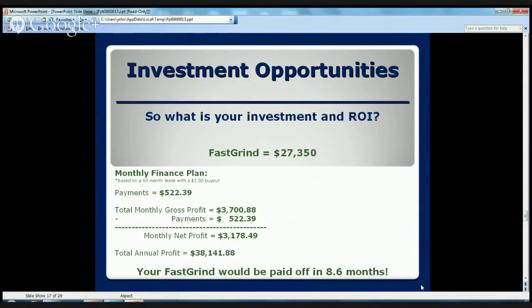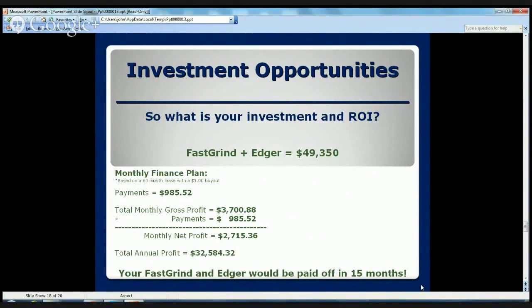Again, on our website, we have a link where you can go in and put in your actual numbers, and I think you'd be surprised at how this may grow. Now, for those of you that need a complete lab from the get-go, you're looking at approximately $49,000 for a complete lab. That would be the fast grind and the edger. Again, on our monthly finance plan with a $1 buyout, you'd be looking at about $985 a month. Again, our gross monthly profit that we figured on 2 a day was $3,700. If you take your payments for all your equipment, after paying for your equipment, you still have a net profit of about $2,700 a month. That's over $32,000 a year. Having already paid for your equipment, you could essentially pay off your total lab in about 15 months.